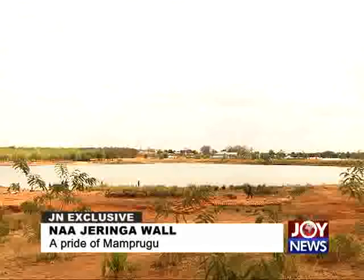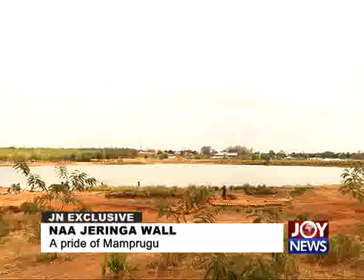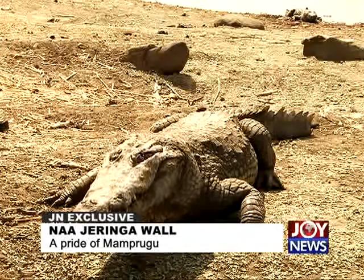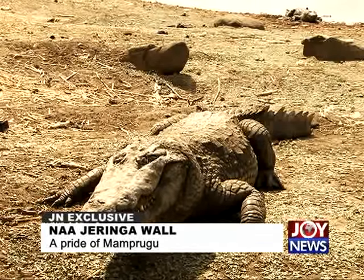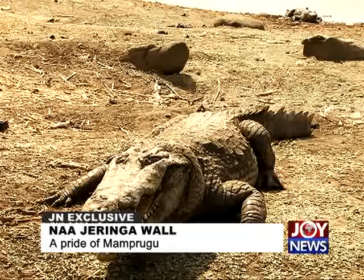Another point of interest is the dam. You see the dam. This is where they got the soil. They dug the soil to put up this wall. And this dam has never dried up. And we even have some of our shrines, like Kolkol. But because of the population, these days we don't see them often. The king will go to make some sacrifice. So these are all sets of attractions.